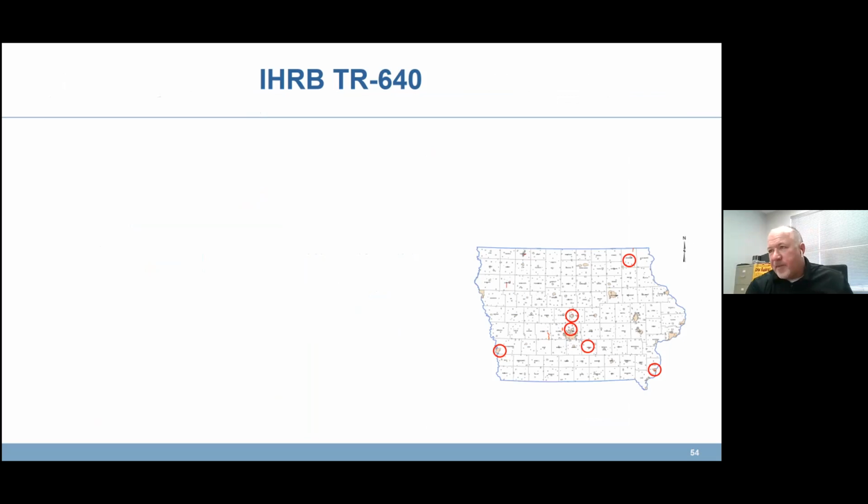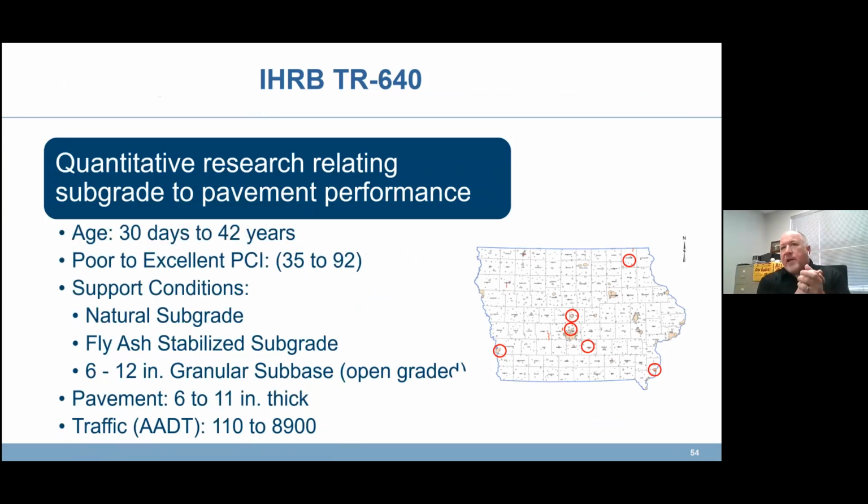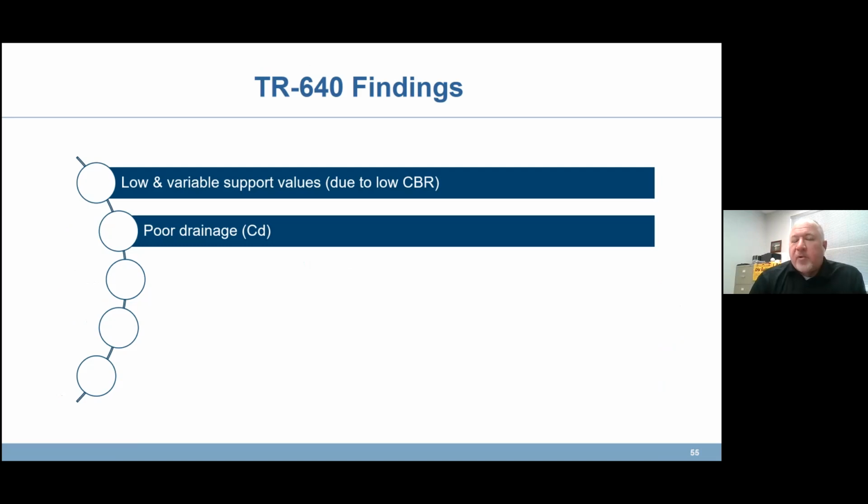So we used the PCI method to evaluate performance, and we developed a relationship between subgrade performance and pavement performance. We all knew that improved foundation layers, whether stabilization or rock subbase layers, would lead to better performance, but we didn't have the data. So this is the first test where we actually had the data, and there were only 16 sites. Granted, it wasn't a very large study set, but it had different support conditions. They weren't all good pavements. We looked at some really bad pavements and some good pavements, and what we found is that everything was variable.